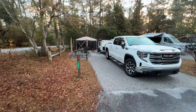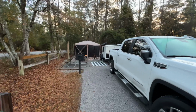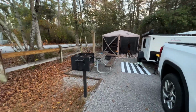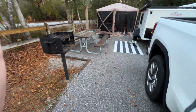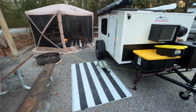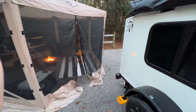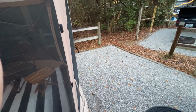Let me zoom out some. So my truck and my Runaway fit nicely, but it is snug. Nice gravel, flat surfaces. You do get a grill, a picnic table, but look, it is very tiny. See? Not much. I mean, I could have come back a little further.